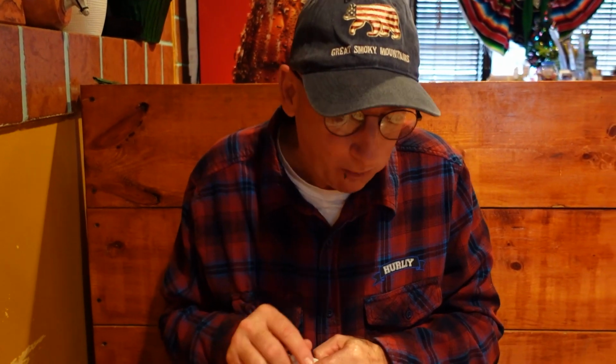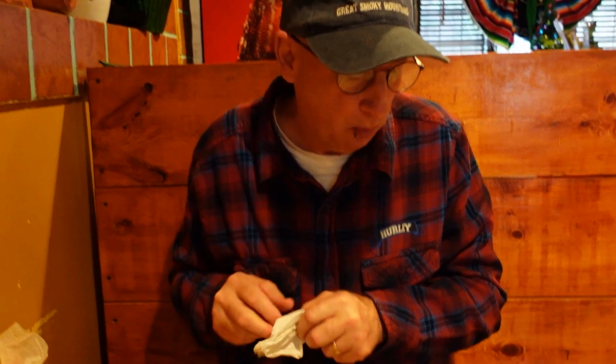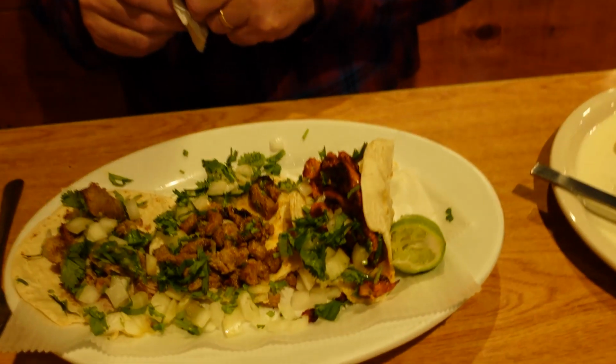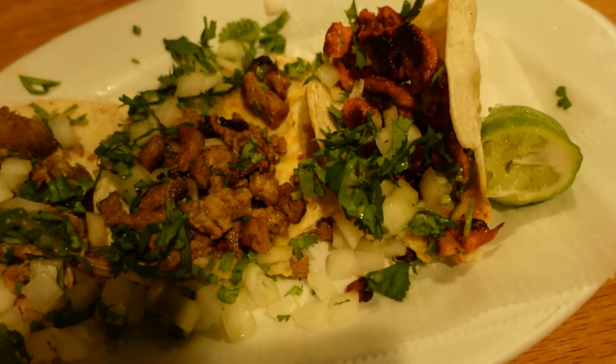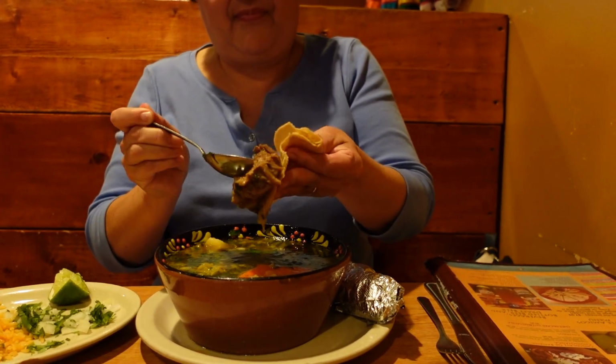And the wait staff and folks that work there are very friendly, and they come and check on you very often, to make sure that you have everything, or if you need anything else, they bring it to you. But we really enjoyed our meal at this restaurant.